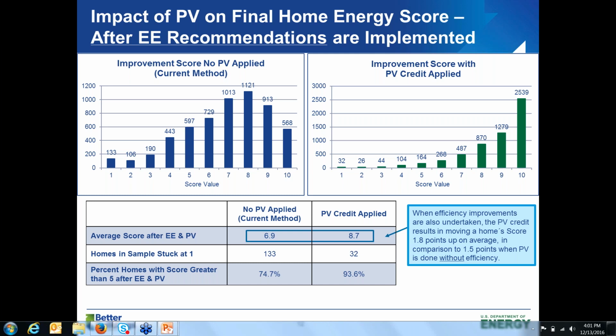Okay, we had a question here from Sean. It says, PV is being widely applied absent of an efficiency retrofit, and I believe, Sean, you're in California. PV is being widely applied absent of an efficiency retrofit due to the no upfront cost nature of many deals. Can you model an all-electric house with no retrofits that is only getting a PV array?